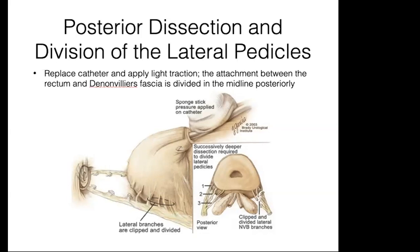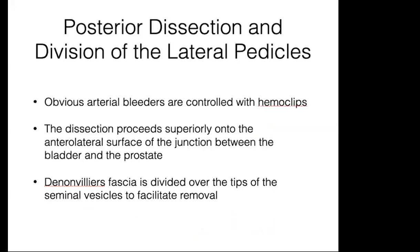So you start with a superficial one, which is labeled here as number one. Then you move on to the middle and then the deep. If you divide them all at once, there is risk for cutting into the overlying prostate.